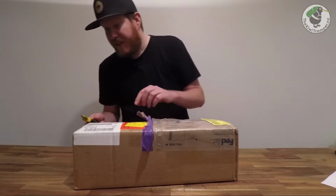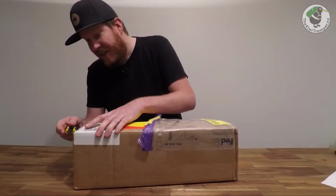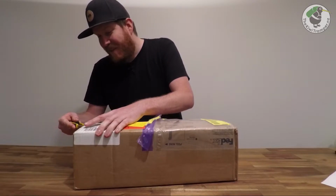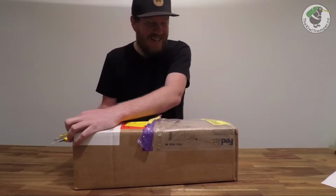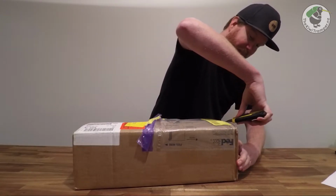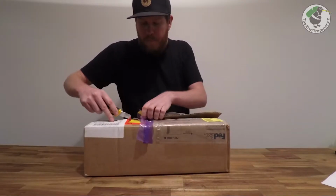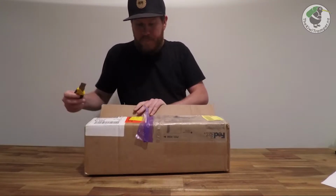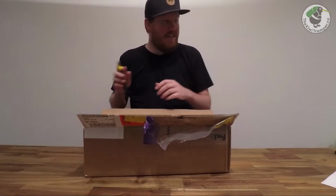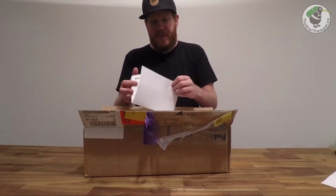Alright, now to actually get in here, and I don't want to damage anything. That'd suck if you cut it open and ended up cutting into the tent fly or something like that, hey? So I'm going to be very careful. Right, we're in. Cool. So what else we got in here?